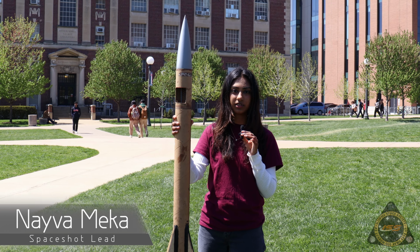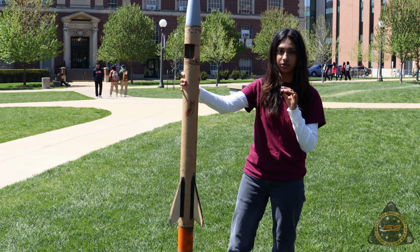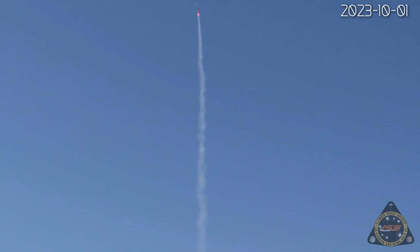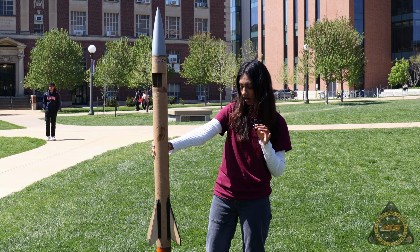The big goal of the year was to launch a two-stage to a high altitude. So the way we did that was relaunch our two-stage rocket from last year. So this is Stargazer. It had one failed flight last year. It had one failed flight this year, and on its third flight, it actually succeeded. So this was the first two-stage to fly at UIUC.